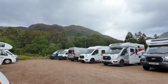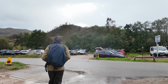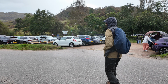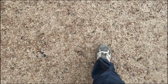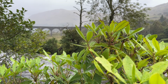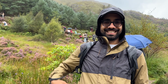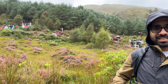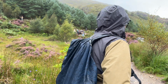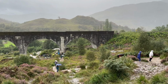This parking lot, compared to when we first got here, is jam-packed. Lots of people read Harry Potter, apparently. Rishi, are we alone? No, these are my friends, all like 100 of them, including us. We're at Harry Potter Bridge, and all of us are here, but we're waiting for the train.